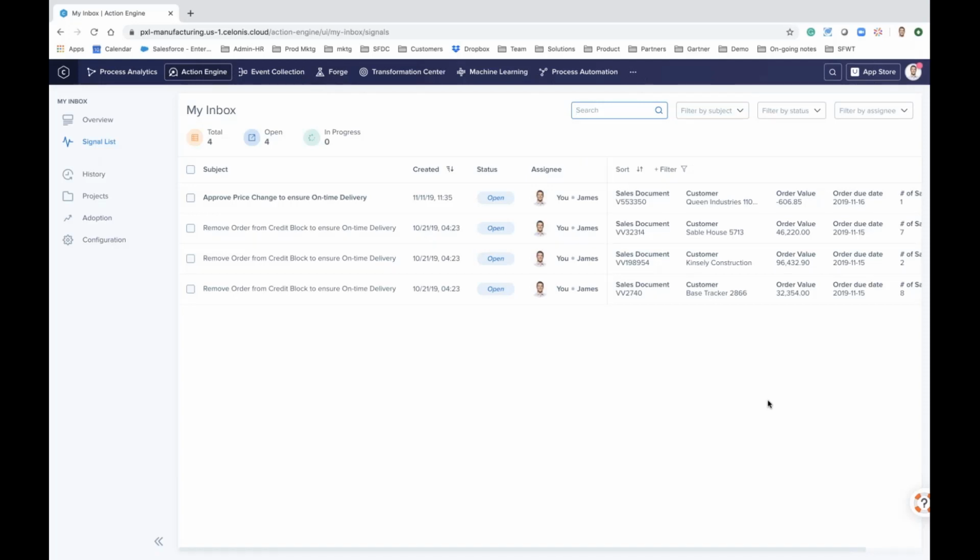And that is, I got an inbox that just told me exactly which orders I'm supposed to work on and exactly what actions I needed to take to ensure that the most important orders, the ones that mattered the most and the ones that are going to pay on time, are processed appropriately. So in this case, I'm looking at a Celonis screen. I'm no longer in the world of multiple different applications or multiple different ERPs. I have one screen, and I'm looking at Celonis, and Celonis gives me an inbox view.